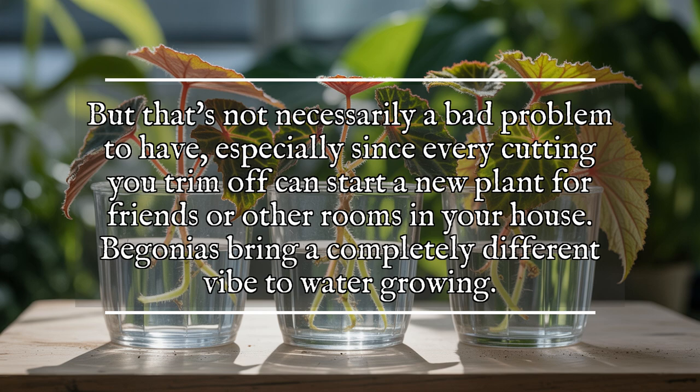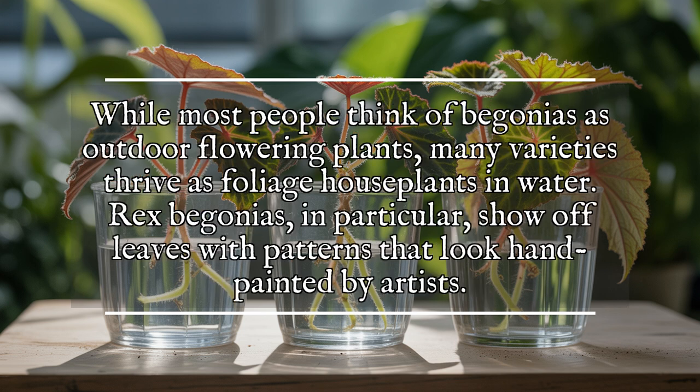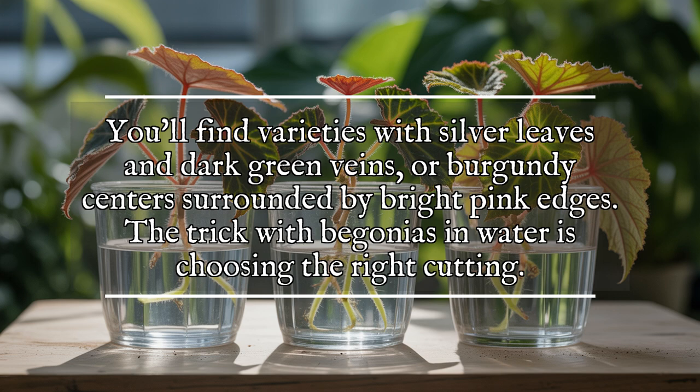Begonias bring a completely different vibe to water growing. While most people think of begonias as outdoor flowering plants, many varieties thrive as foliage houseplants in water. Rex begonias, in particular, show off leaves with patterns that look hand-painted by artists. You'll find varieties with silver leaves and dark green veins or burgundy centers surrounded by bright pink edges.